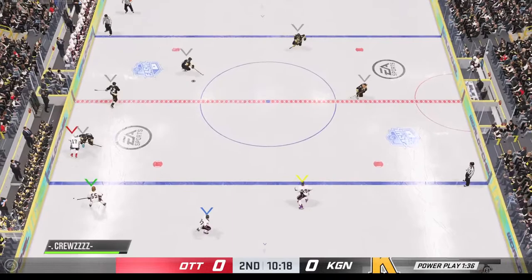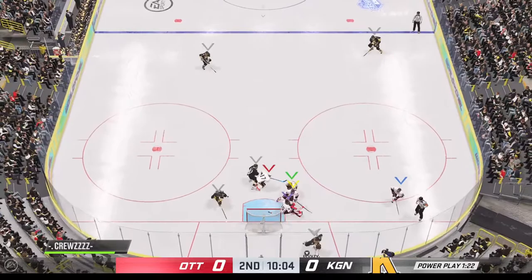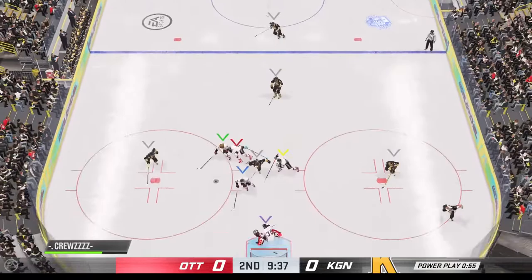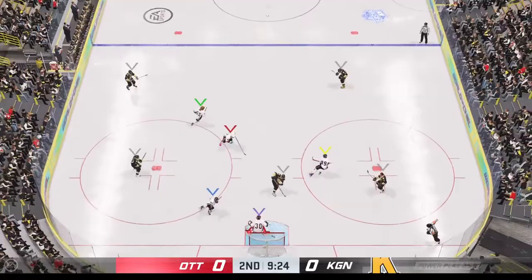And that takes guts to get in front of that one. And he denied that opportunity. Sharp reaction save. Kingston's gained possession. Takes it and looks ahead. Puck picked up by Shore. He scores!